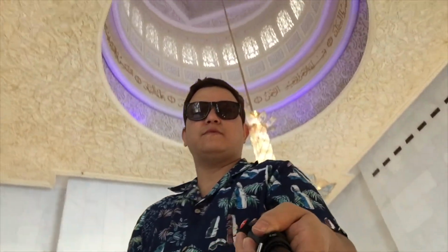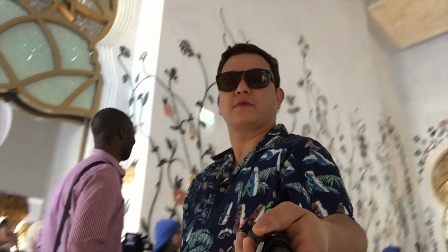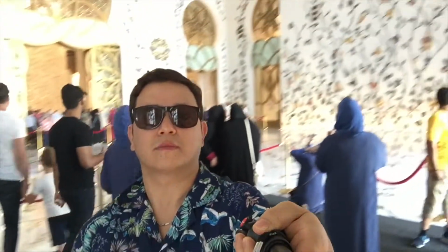To enter the mosque, ladies have to cover up. No parts of the body can be exposed, including hair. You will be provided with an abaya, a black robe.